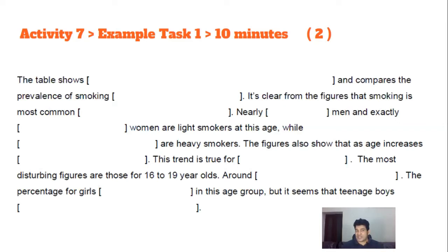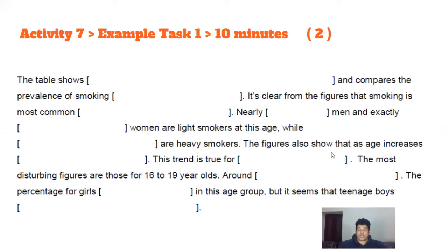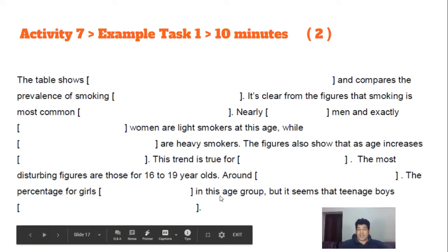Answer time. Activity 7, example task 1, 10 minutes. The table shows dash and compares the prevalence of smoking. It is clear from the figure that smoking is most common dash. Nearly dash men and exactly dash women are light smokers at this age, while dash are heavy smokers. The figures also show that as age increases dash, this trend is true for dash. The most disturbing figures are those for 16 to 19 years old. Around dash, the percentage for girls in this age group, but it seems that teenage boys dash.